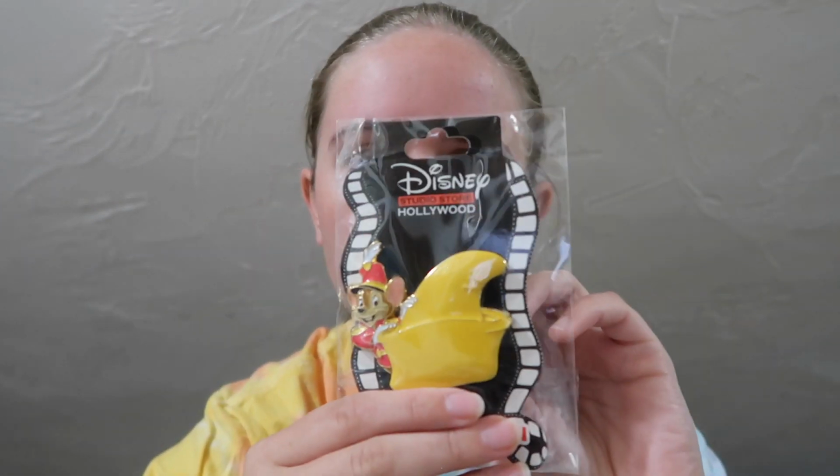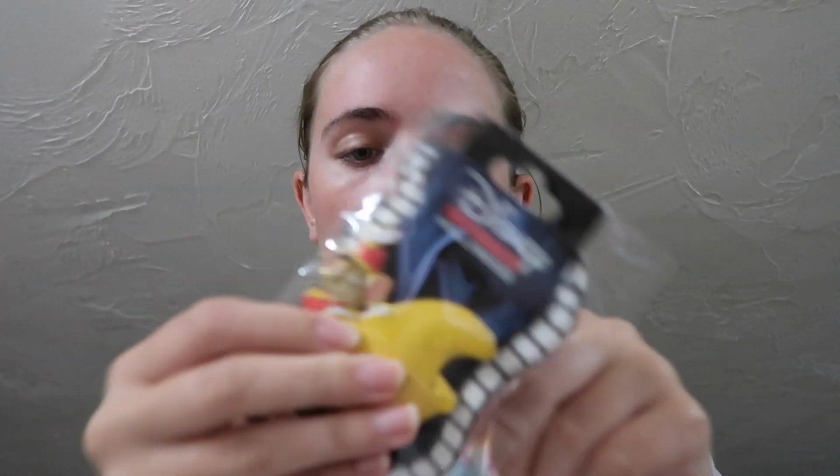And the next pin we have, I actually have a pin that's very similar to this. This is a Timothy Mouse pin. Another good size pin. This is kind of like my Winnie the Pooh pin. I wonder if they're from the same series, the Winnie the Pooh that I got recently that's on a flower. This one actually retails for $21.95.